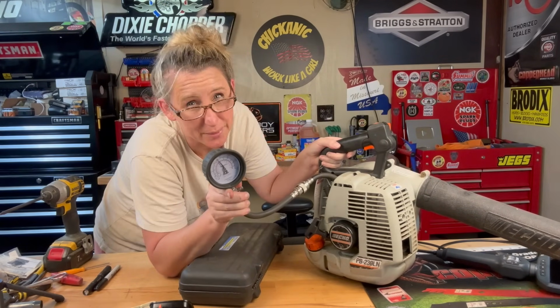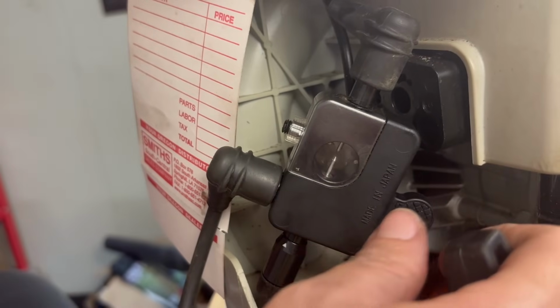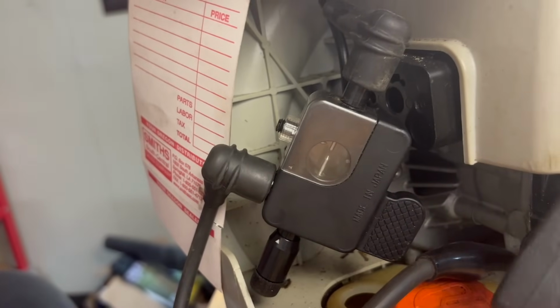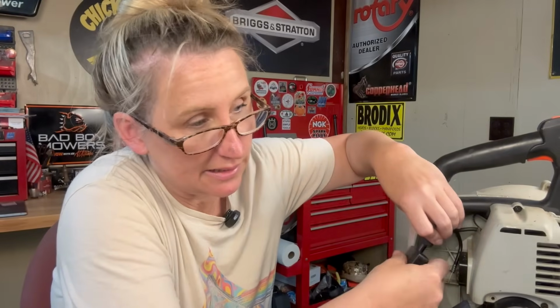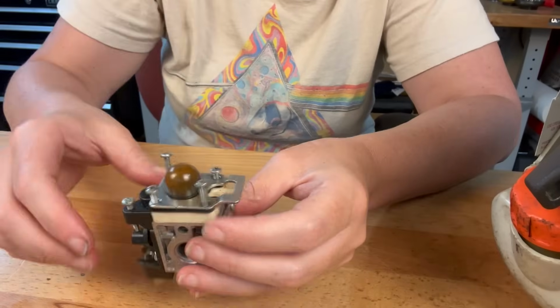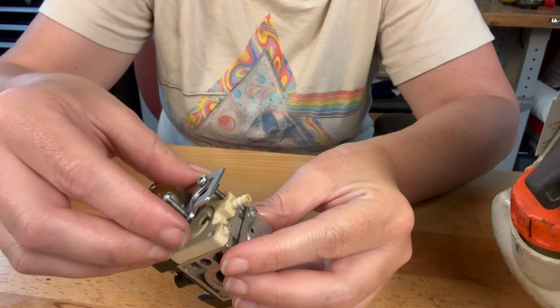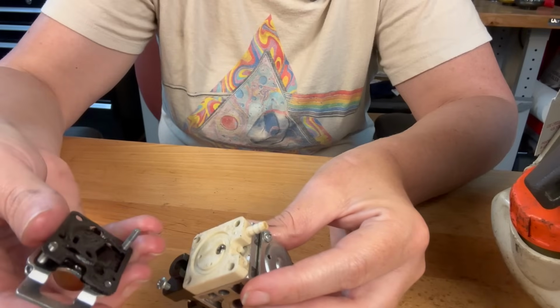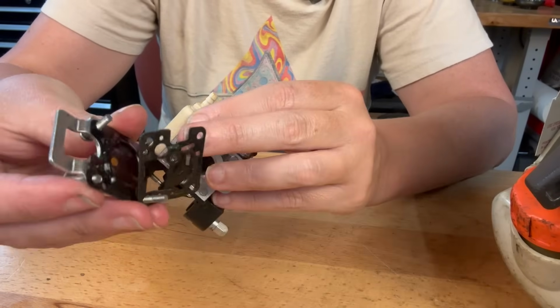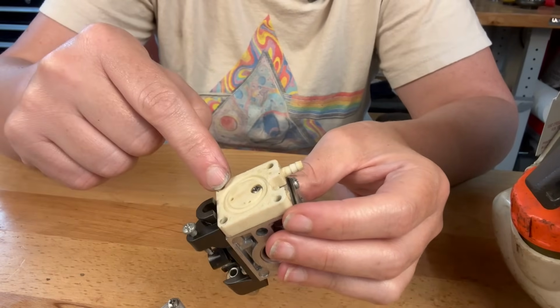We got 130 pounds, which is like excellent. So we've got a decent looking cylinder, perfect compression, and amazing spark. But we got a broken carburetor. And on top of the nipple being broken off, whoever messed with this last put the gaskets and diaphragm back in the wrong spot. They're supposed to go under this plate.